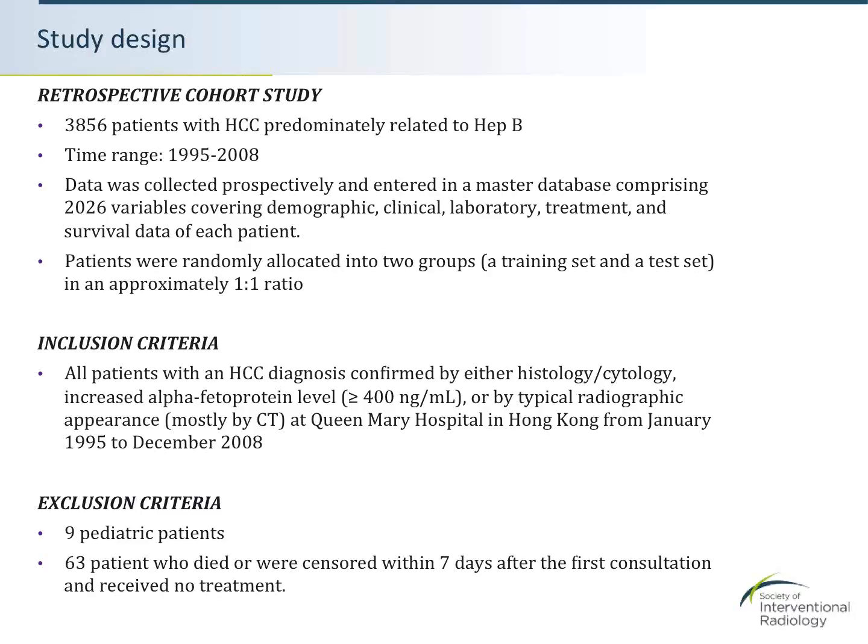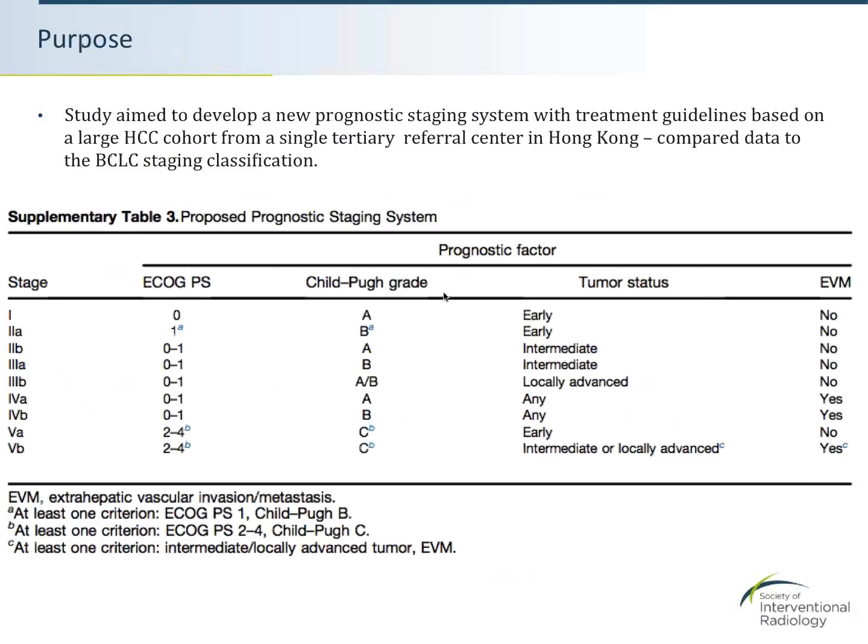So the inclusion criteria really wasn't a lot that they excluded here. It was all patients that had hepatocellular carcinoma that was diagnosed either by histology or cytology, an AFP greater than 400, or typical radiographic appearance, mostly by CT. And again, this was all done at Queen Mary Hospital in Hong Kong. The exclusion criteria, they did exclude 9 pediatric patients, and then only 63 because they died or were censored within the first 7 days after they got the study up and running, and they did not receive treatment.